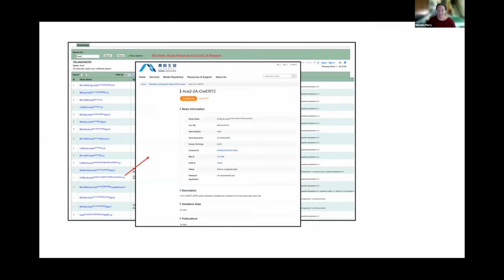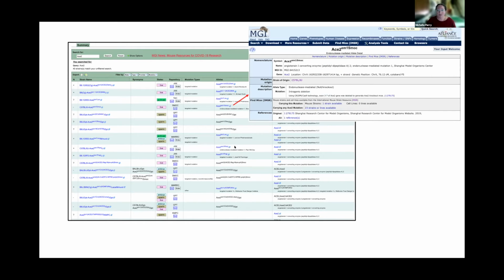We actually can't force them to do that. So that's why you'll see some disagreement. IMSR provides links to the repositories and also to MGI for allele information, and that leads back to IMSR as well.